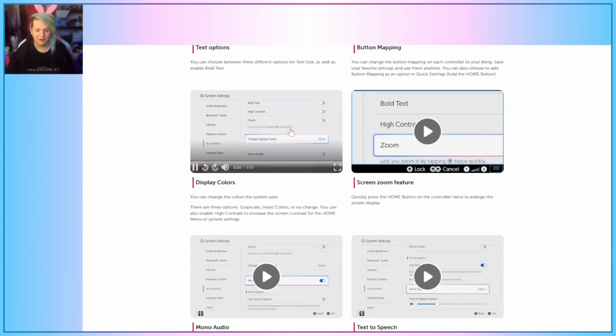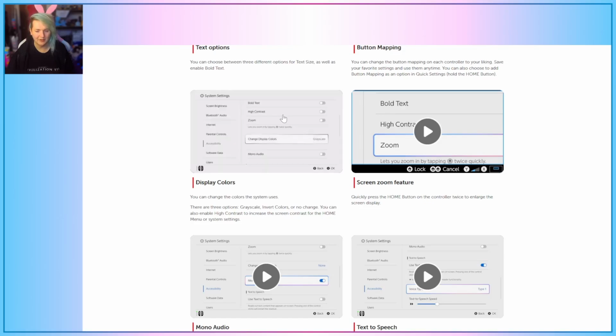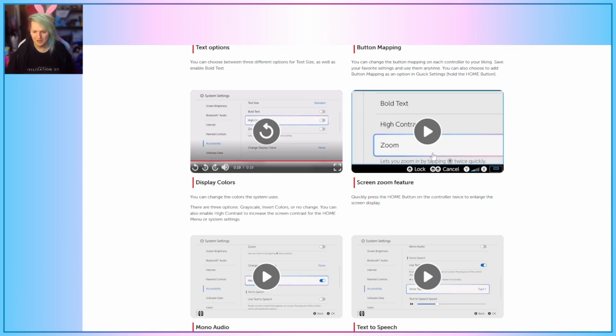Display colors. You can change the system colors to grayscale, inverted, or no change. You can also enable high contrast to increase the screen contrast for the home menu or system settings. I want to see high contrast specifically. Just slightly increased contrast. Nice.